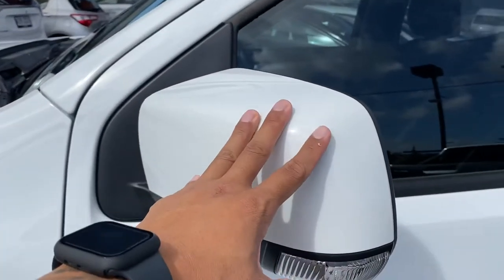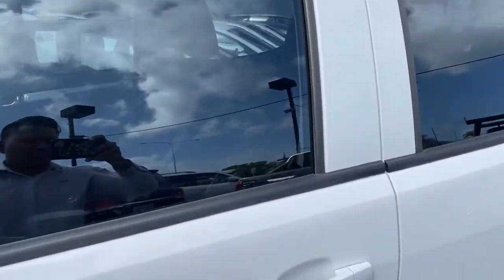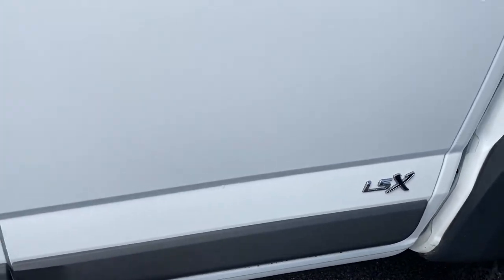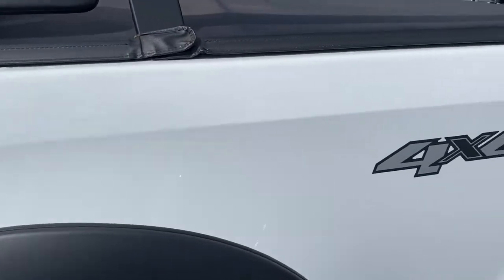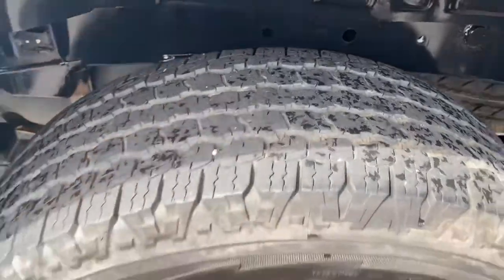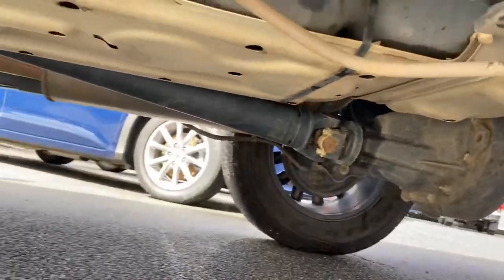Nice big white color coded mirrors, blinkers there as well. Door handle as well is color coded. Flares on the back there as well. Fuel cap obviously on this side. Same thing with the back tires, a lot of tread left. And again, just an underbody shot in the car.